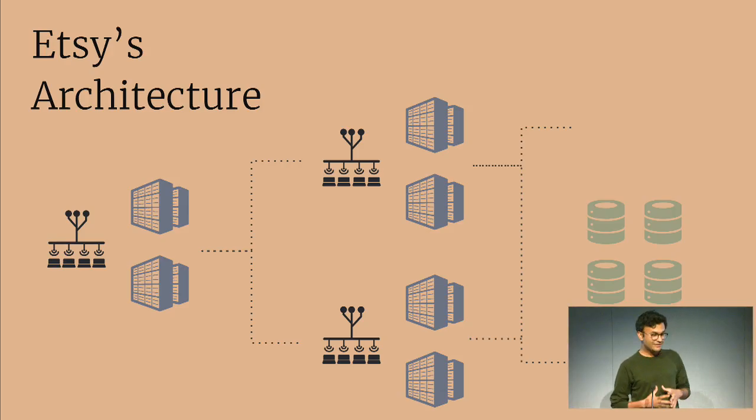But the good thing about being a LAMP stack is that it's actually relatively easy to scale. So there is a load balancer, there are some web servers, and then some more load balancers, some more stateless, that's important, web servers, and then eventually ending up in a pool of databases or caches. And we've been able to scale this for years with very few systemic issues.